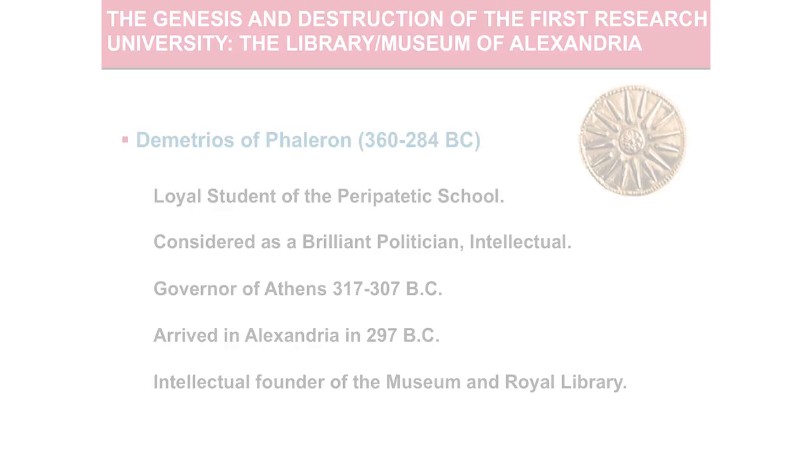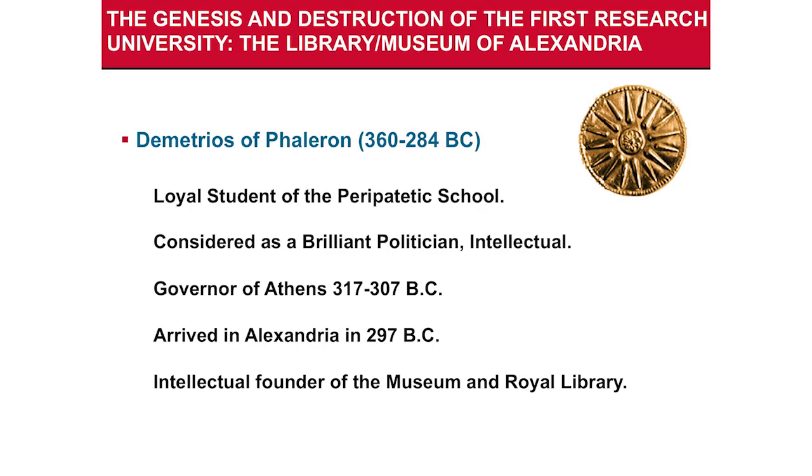Ptolemy was one of Alexander's generals. He took over Egypt and brought Alexander's body there and buried it, and we still don't know exactly where. But he was amazing in creating an empire, eventually the Alexandrian Empire, and also because he created the Library and Museum of Alexandria, which I refer to as the first research university in the history of mankind. I spelled the word museum here in the Greek way.